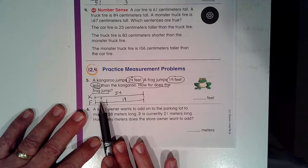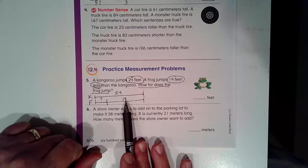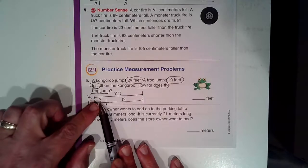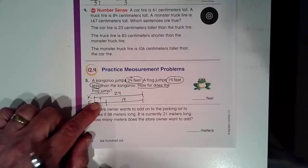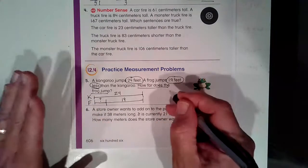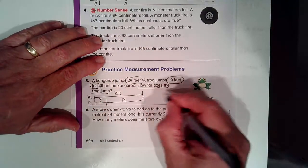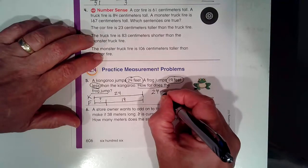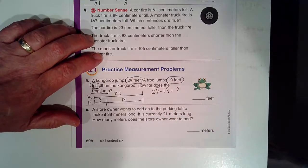So, again, I can say something plus 19 is going to equal 24. I can say 19 plus something is going to equal 24. 24 minus something is going to equal 19. Or 24 minus 19 is going to equal what we're trying to find out. Of the 2 addition and 2 subtraction equations, the one equation that has all of my numbers on the correct side together, 24 minus 19, is going to equal what I'm trying to find out.